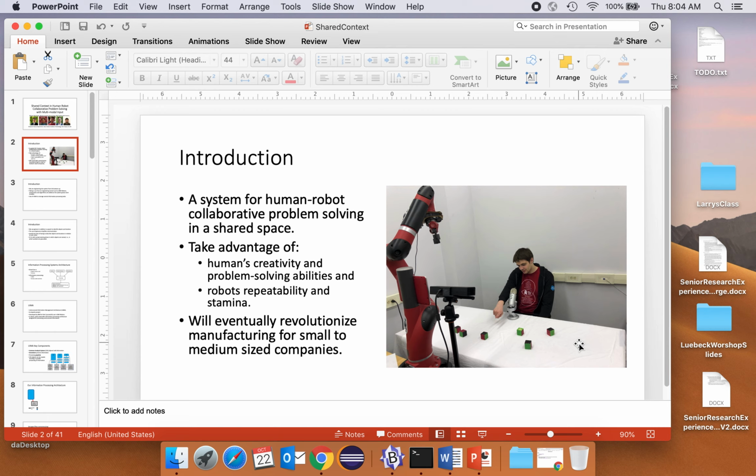This will be very, very helpful in manufacturing for small to medium-sized companies that cannot afford huge, expensive robots that need to be programmed, that have to have programmers on staff, and that have to be maintained all the time. So that's kind of what we're aiming for. But healthcare, and there are many other areas in which this is important also.